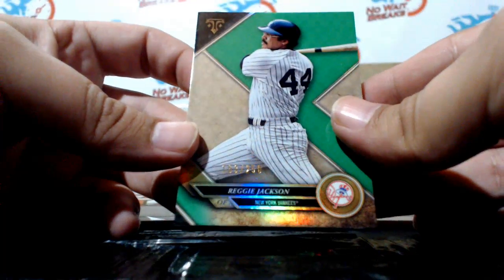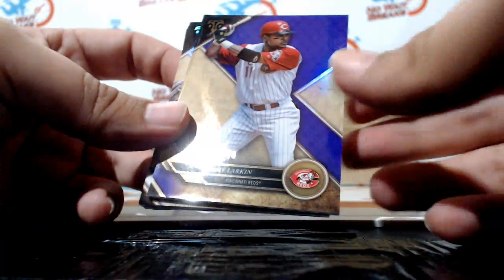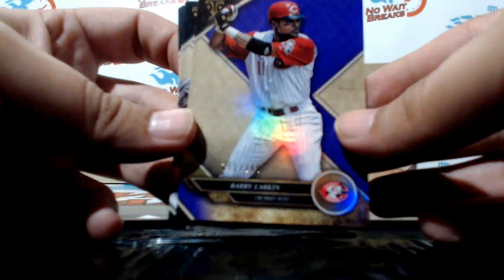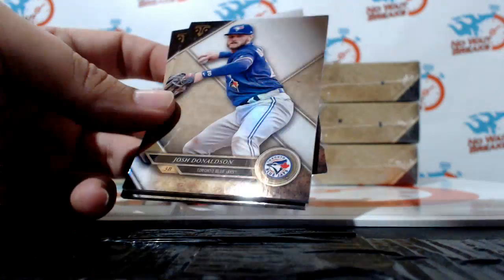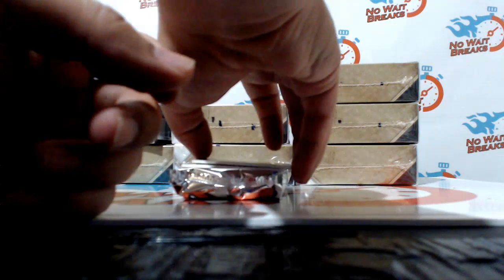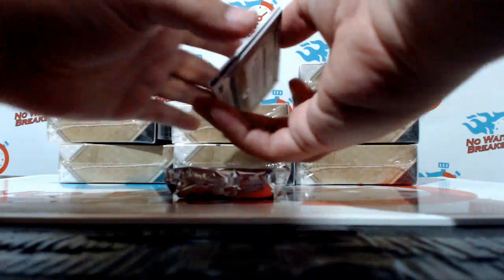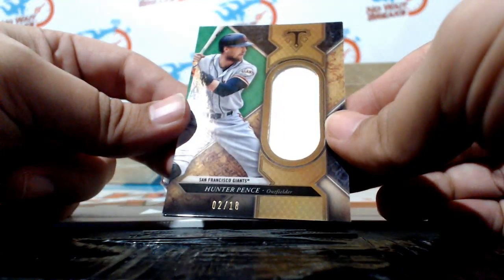Reggie Jackson to 250, Yankees, green. Barry Larkin, purple. Is that 240 or 340? 340. And unnumbered base. Flip. Jumbo Relic, Hunter Pence, number 2 of 18. Hunter Pence for the Giants.